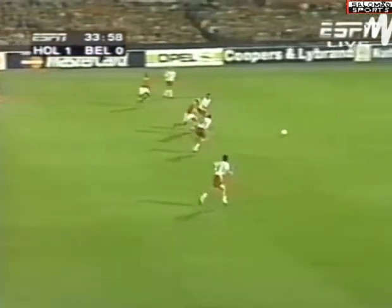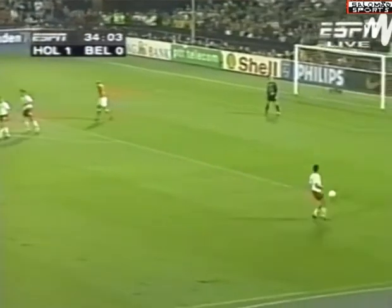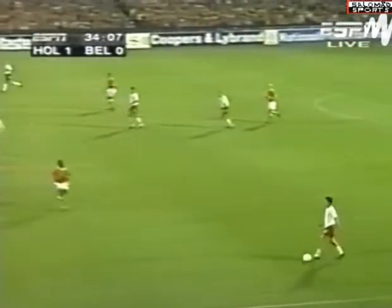That good save by Oliveira. Bergkamp trying to go through there, a little bit of slack play that time by the Belgian defence that tied it up there by Van Meer.